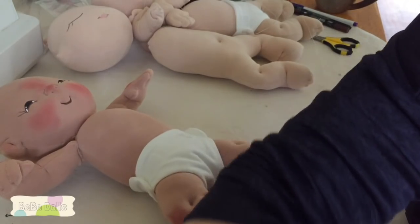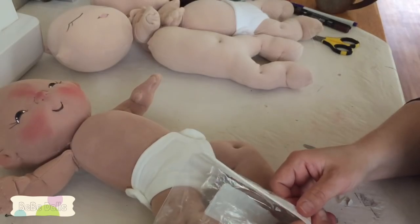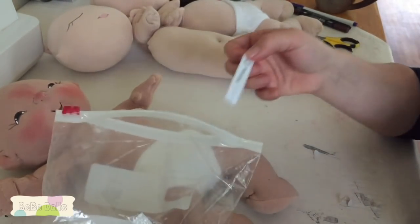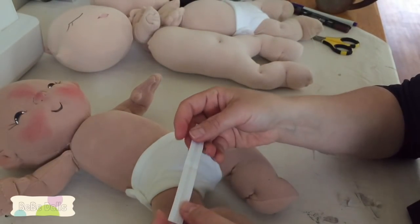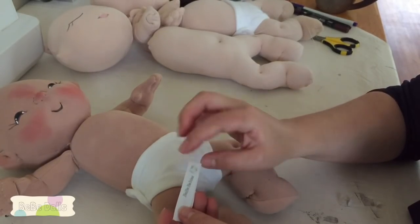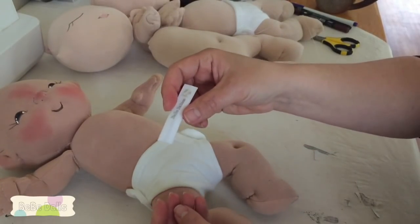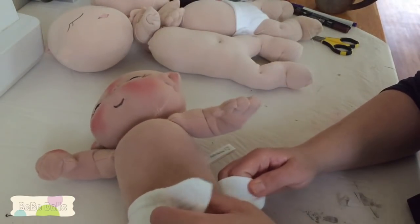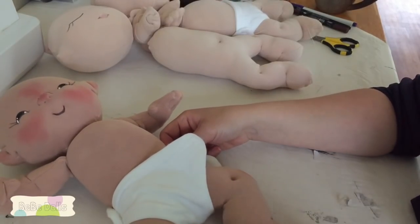I don't remember where I learned this technique. I definitely didn't invent it, but I heard someone else say they did it a long time ago, and it's the way that I do my tags now. So you can buy what's called bias tape, and this is the kind that I like the most, and then you can create your logo or your tag and just iron it on to the bias tape and then sew it onto your doll. So that's what I do, and I sew it right there, and I will show you how I do that.